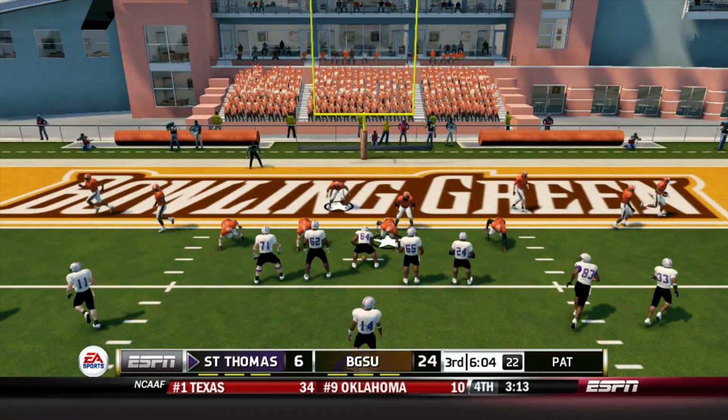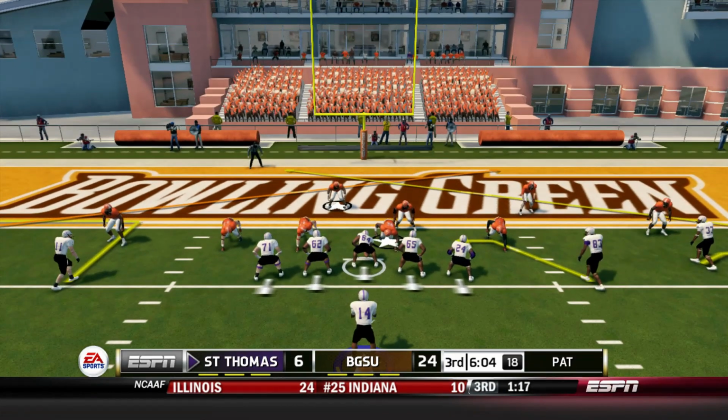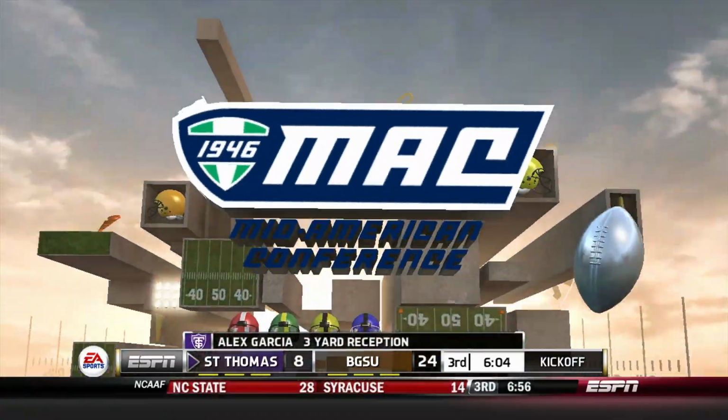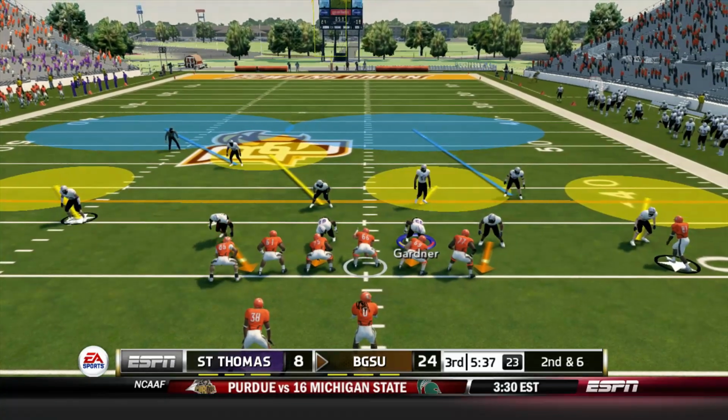But we're going to go for 2 here to make this a 2-score game. Going to call on the reliable slants. I do believe in this passing attack for the most part. As we find Alex Garcia. It's his first catch and it counts for a 2-point conversion. We now got this down to a 2-score game.